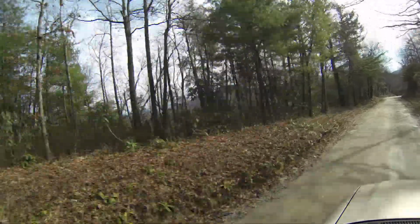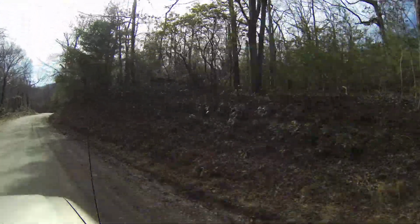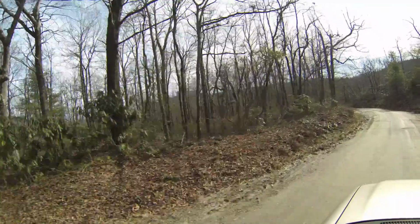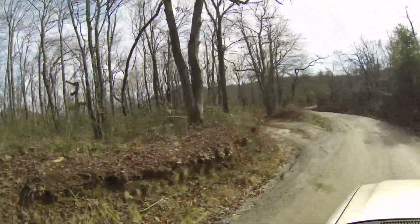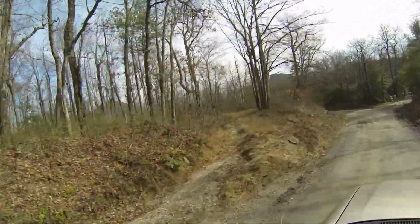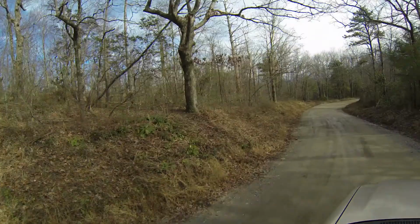Now, you'll see left and right once in a while nice little campsites. Well, they're very primitive campsites, but a lot of people bring their tents up here and pitch them and camp out in these little spots. So it's a great place to camp during the summer. I've camped here, I don't know, 4 or 5 times.